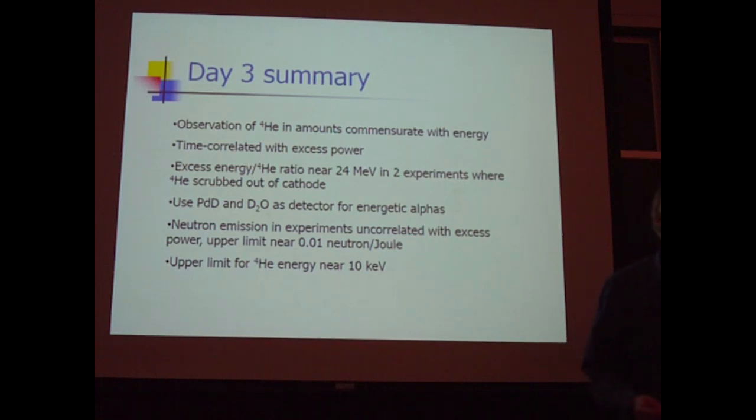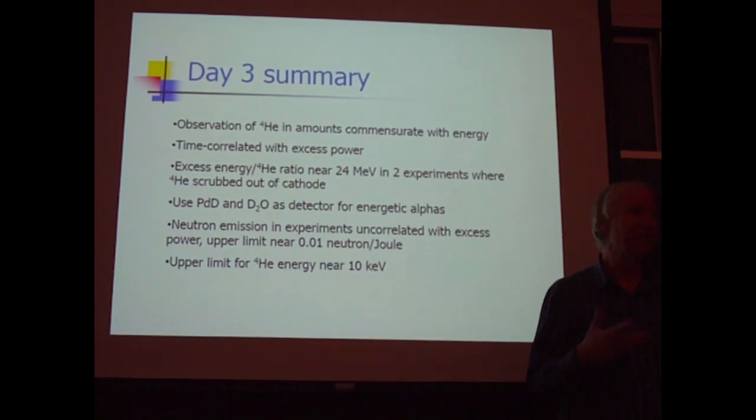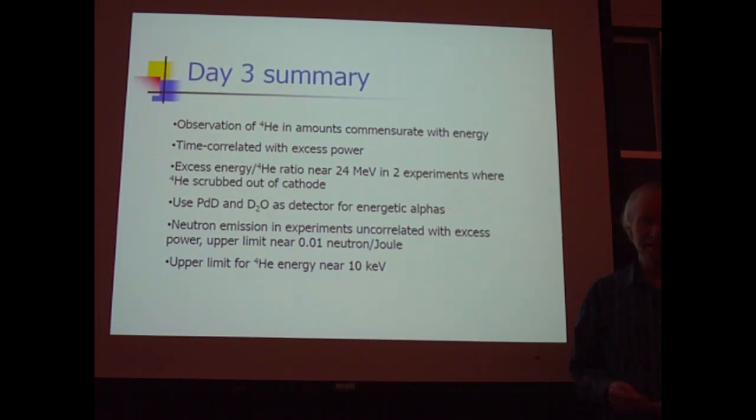So what have we done so far? We've actually done a lot. We've been interested in the Fleischmann-Pons experiment, trying to understand it from the point of view of conventional physical chemistry, applied physics, electrochemistry, thermodynamics. We've got an idea of what it is that the experiment's doing. And we discussed earlier making vacancies to get places with reduced electron density so we can get the molecule. We talked about observations of helium-4 in amounts commensurate with the energy. So we have experimental observations of a product, time correlation with excess power.